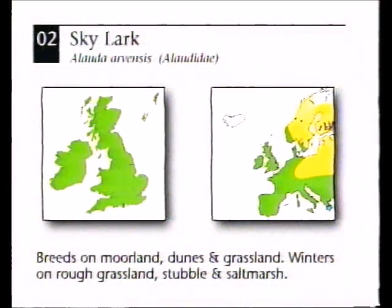Skylarks are still common birds in open country throughout Britain, but they have declined noticeably in the last 20 years. They tend to leave upland areas in winter, especially in cold weather, when they make obvious temporary migrations.